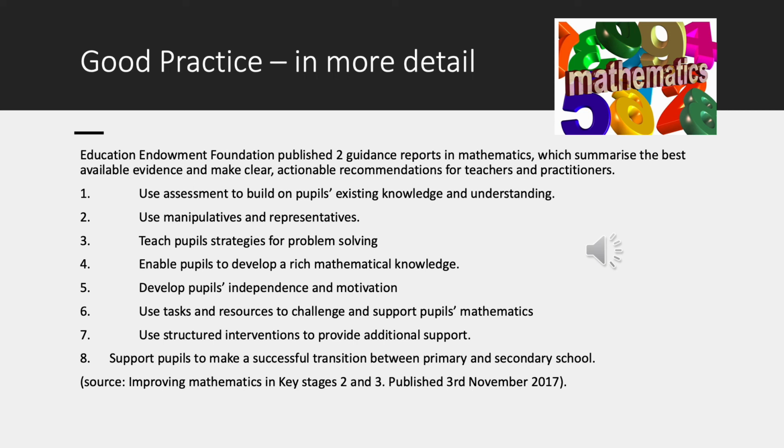Use structured interventions to provide additional support. I'll go into this in a little bit more detail further on, but just making sure that if pupils need maths intervention, that you are using appropriate resources and approaches. And lastly, support pupils to make successful transition between primary and secondary school. So that is key for pupils to further their learning when they go into secondary, making sure that that transition is nice and smooth.